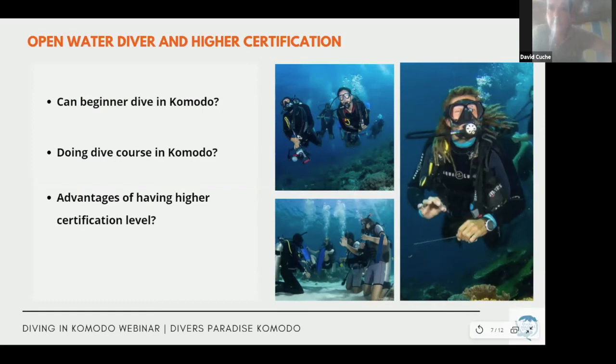We give you a little bit of instruction. We bring you into a confined water environment, and then you try yourself. You practice a few skills, and then straight on you can enjoy the beauty of Komodo National Park.